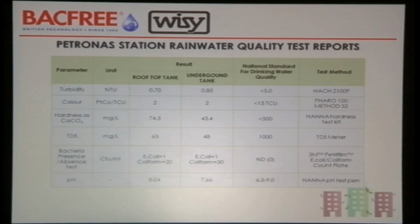But for this project, we're using a sand filter to further polish the water quality for your WC and urinals. In terms of clarity and color, very, very good. Bacteria-wise, there's coliform in the water. pH, as you notice, neutral to slightly acidic.